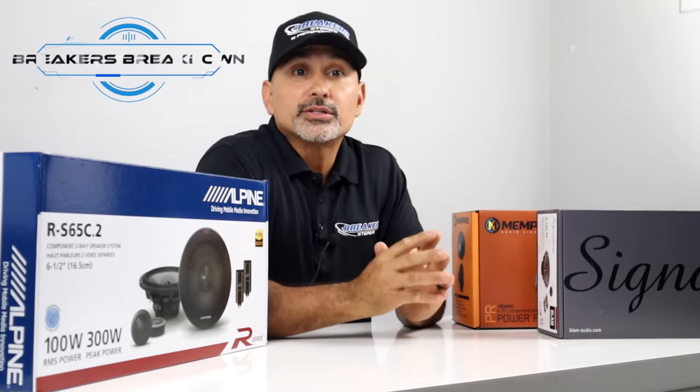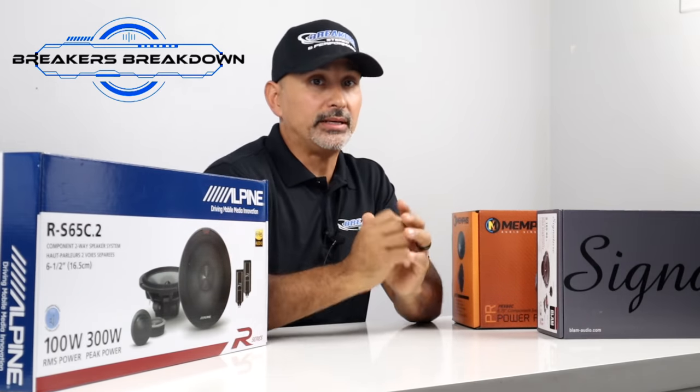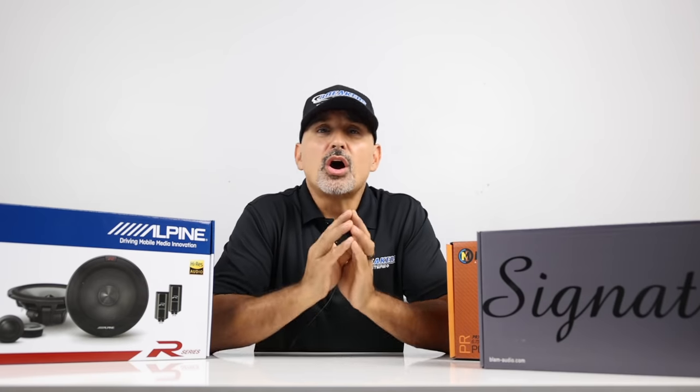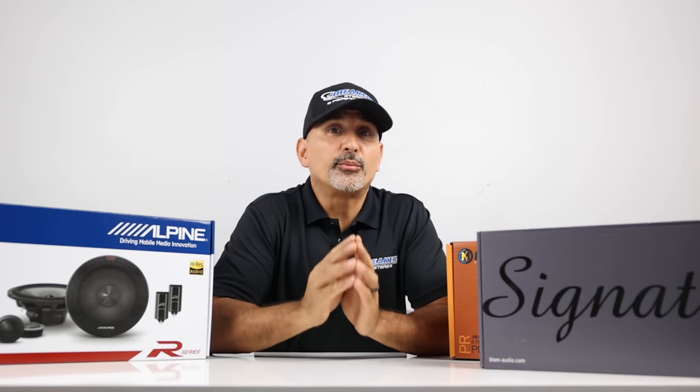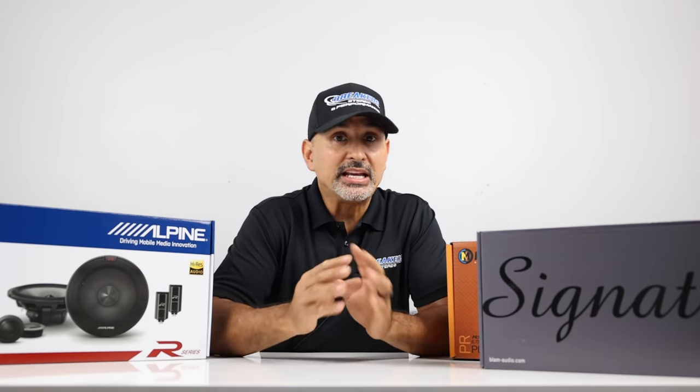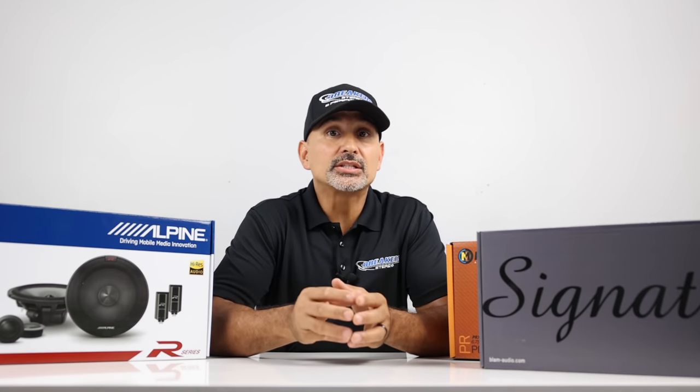Okay, time for a Breakers breakdown. Subject, sound deadening. Most of you guys already know what this is, but let's go over it for those who are not so familiar. So speakers always sound better and give off better bass response when they're in a cabinet or an enclosure. Normally, that enclosure is tuned and the material is made of either wood or is mold injected, but either way, it's solid and dense or dead.